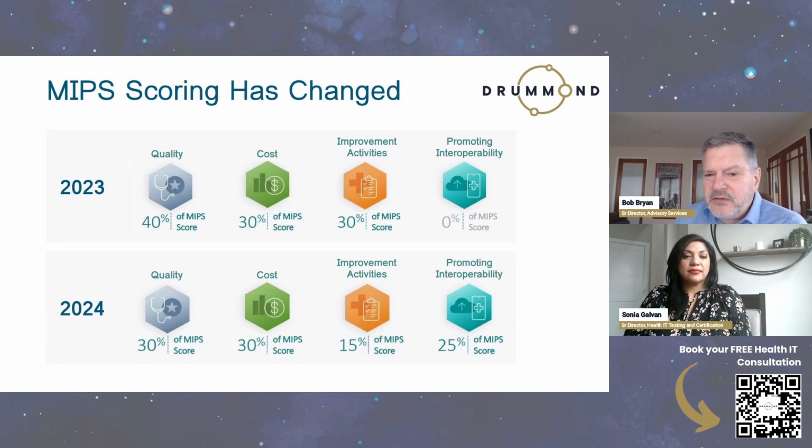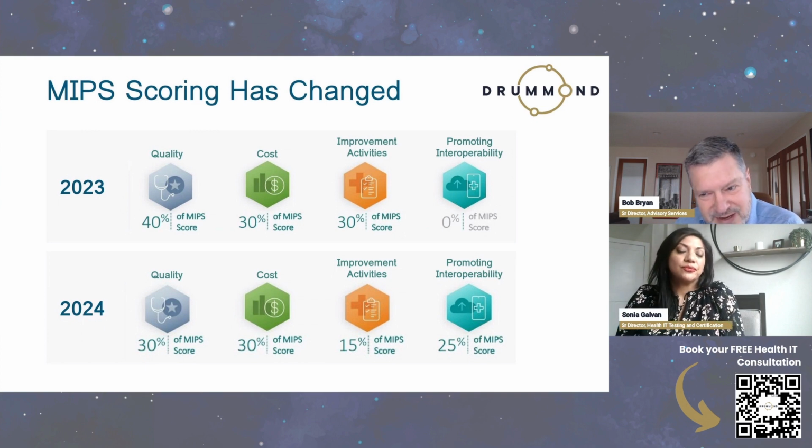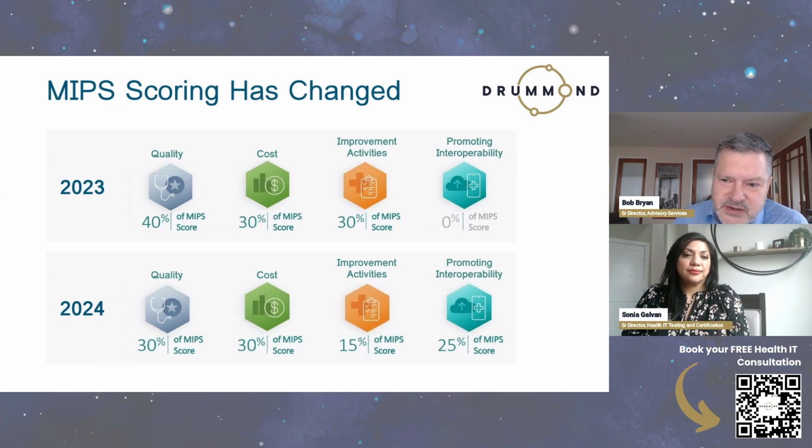It affects generally, while the scoring methodology is kind of complicated, basically it can be a disincentive or an incentive, plus or minus 9%, I think roughly, is what providers are looking at on the payments that they would receive from CMS for Medicare work. So that can be a significant impact for providers and clinicians that are already squeezed in various ways.